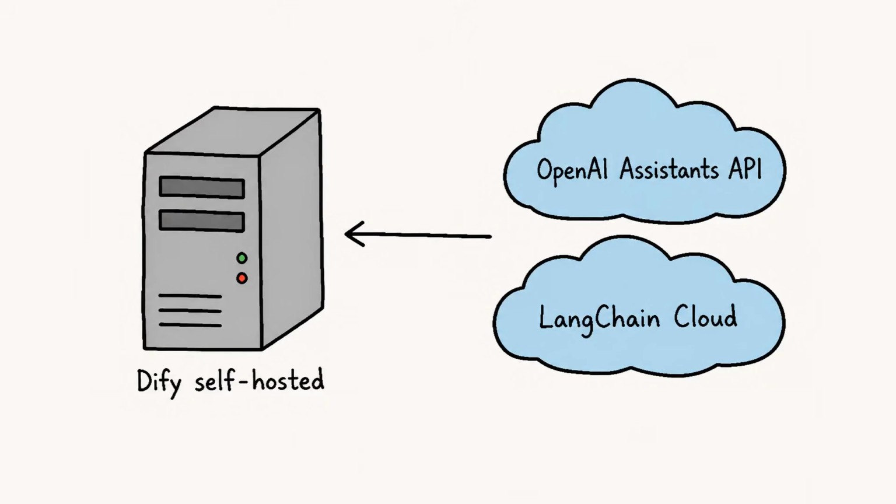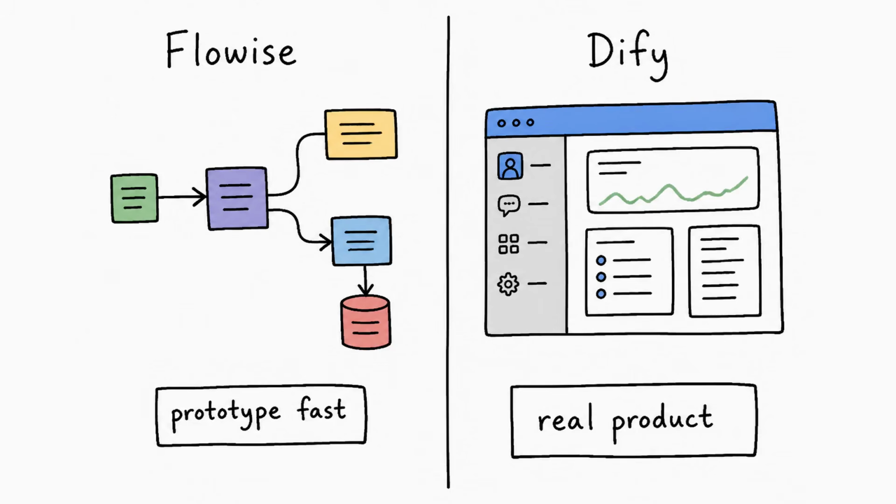The difference in practice. Flowise gets you to a prototype fast. Dify is what you reach for when that prototype needs to become a real product. It handles the things production demands: prompt management, datasets for retrieval, model routing, observability into what your app is actually doing, and serving it all behind an API your other systems can call.